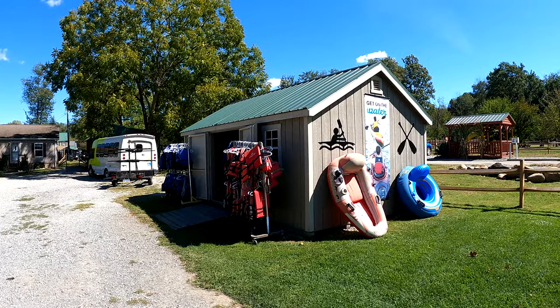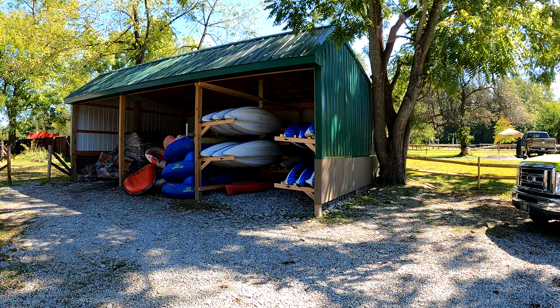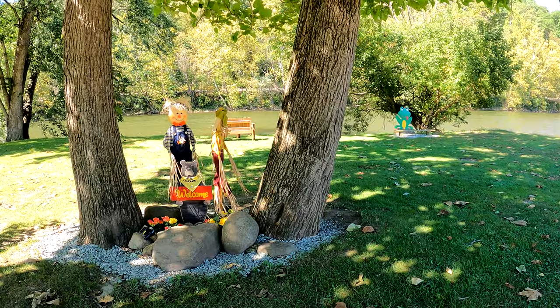The Allegheny River runs along one side of the campground. Here, you can rent canoes, kayaks, and inner tubes. There's even a shuttle that takes you 3 miles upriver so you can float back down to the campground.